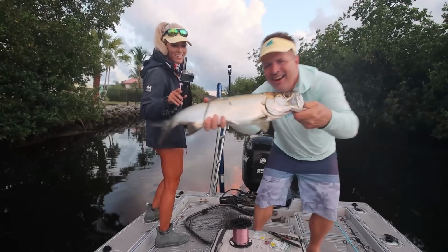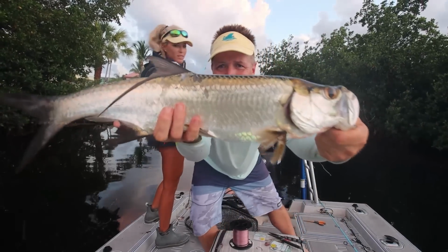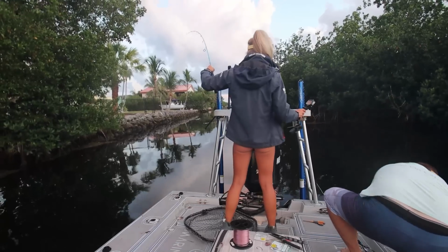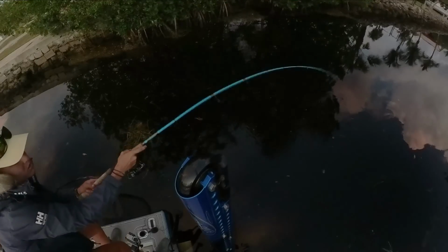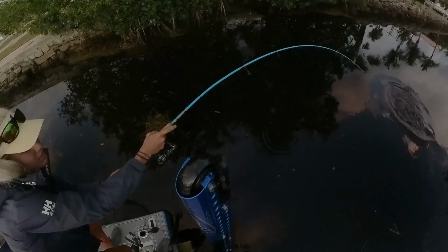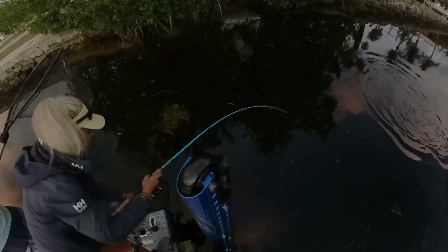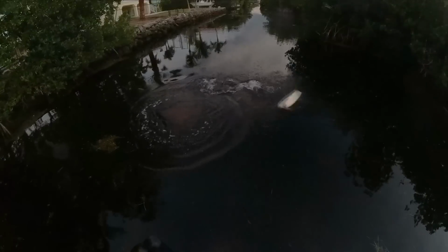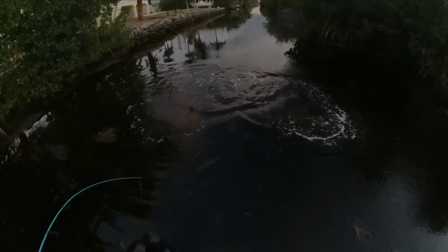Brian got a tarpon now on our Florida Keys trip. How cool. All right, he's perfect. Nice job. Oh, he might jump. Here he is. Nice fish. Want to go to the side? Woo! So cool. Perfect. Good man.